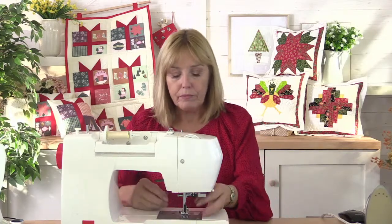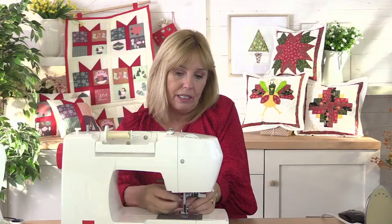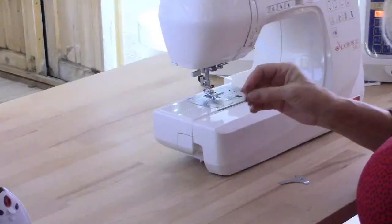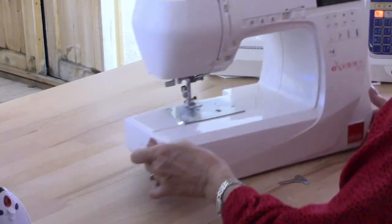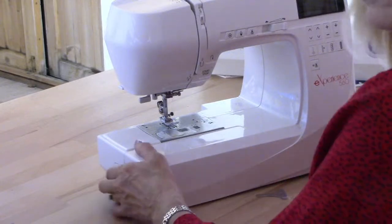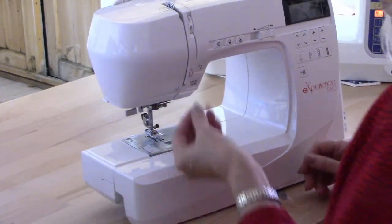So, manufacturer's instructions, machine off. And while you're here, it's a good idea to change your needle as well. So, you might see better there, and you might see better if I bring it over here and shuffle up. And move my iron out of the way.